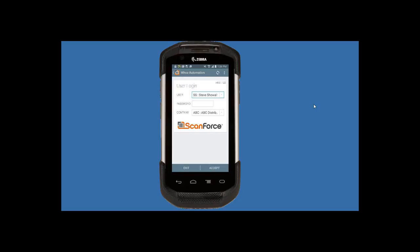Now, ScanForce is real-time in the sense of grabbing data from Sage. It grabs that data from your Sage system in terms of validation against sales orders and even on the receiving side for purchase orders. The actual updating of data, though, can be controlled in terms of how real-time you want ScanForce to be. We have auto-posting features that allow you to import data in and have that transaction automatically update back in your Sage system.